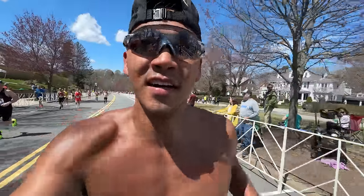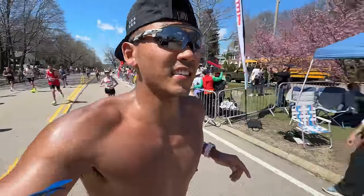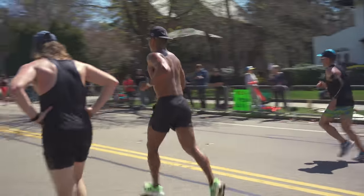So what happens when you don't run more than 6 miles? The Boston Marathon is known to have a ton of hills. Both the Newton and the Heartbreak Hill are known to be very treacherous between miles 15 through 21. And these are the moments where you're actually facing a lot of inclines and declines.